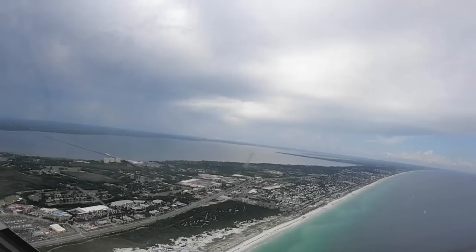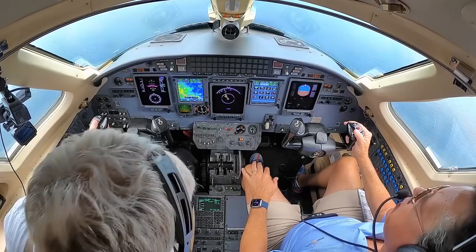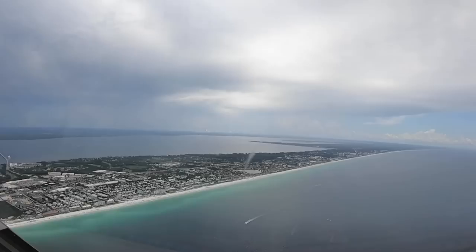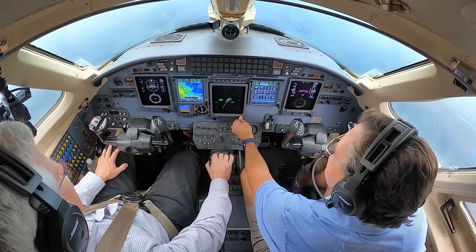Station 9 uniform, contact Eggman departure. Eggman, Citation 9 uniform is with you at 1600. Station 9 uniform, Eggman approach, radar contact. Climb and maintain 10,000, fly heading 220 back to free climb. 220 up to 10, 9 uniform.